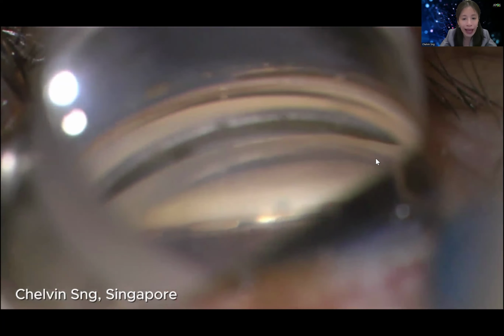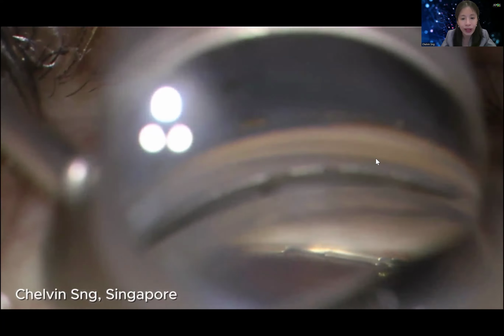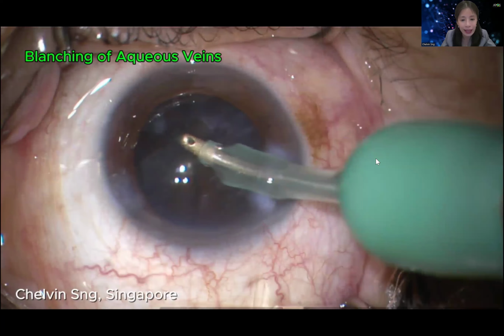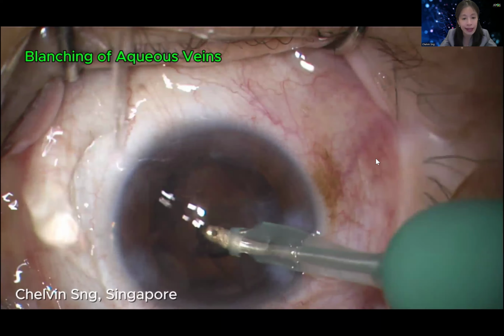You shouldn't feel any resistance at all during implantation, and ideally, half the transition zone should stick out into the anterior chamber. When the Hydrus is well inserted, there's obvious blanching of the aqueous veins in the left part of the video where the Hydrus is inserted.